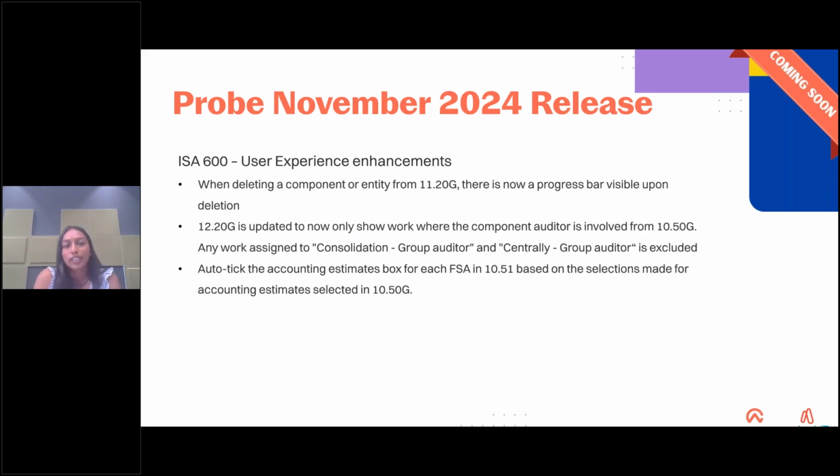Some other smaller user experience enhancements that we have released is that now when you're deleting a component or an entity from 1120G, there's a progress bar that'll be visible upon deletion so that if it takes some time, you can actually monitor it.